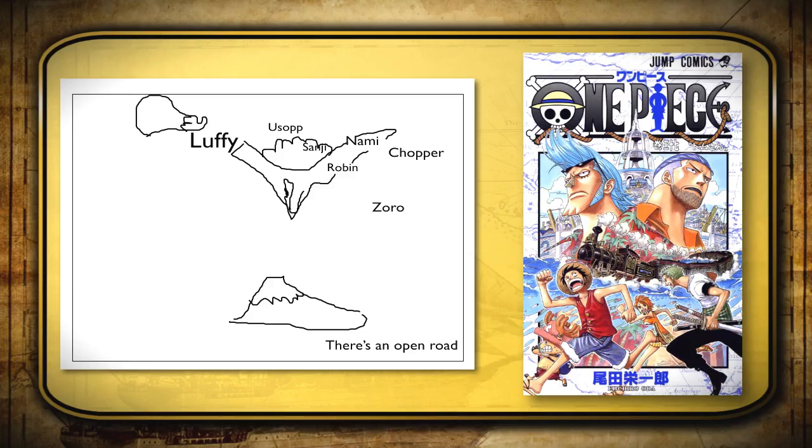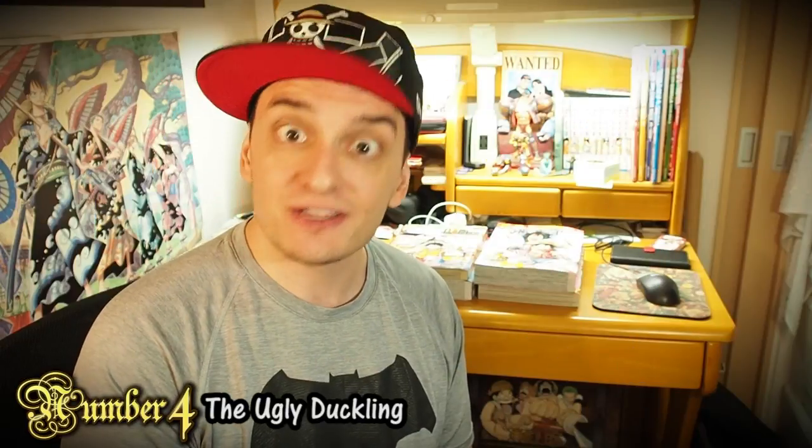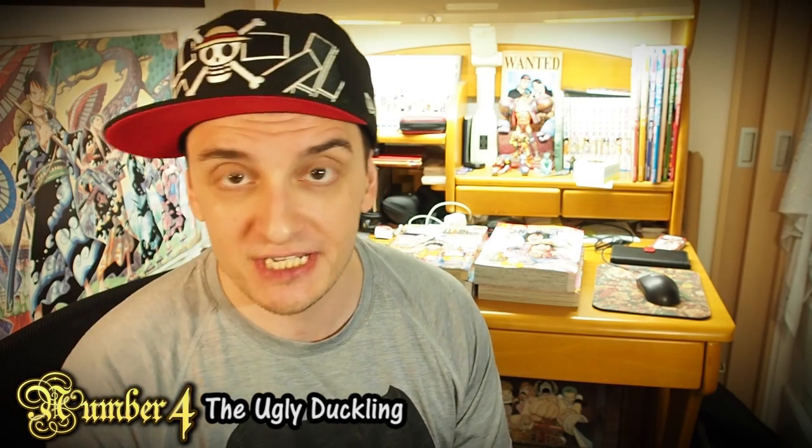No hawks in this picture, but I'll bet anything that Oda wanted those roosters to stand in for them. Number 4. Coincidence or otherwise, there's a fact about Sanji's heritage that's been hiding in plain sight for 16 years.